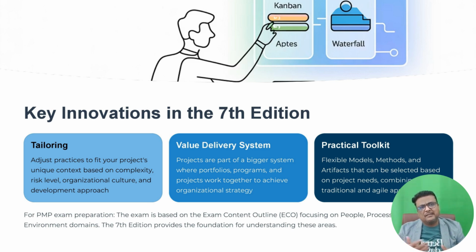Finally, the guide provides a flexible, practical toolkit of models, methods, and artifacts. This means you can combine traditional tools like a work breakdown structure with agile tools like a Kanban board, ensuring your practices are always aligned with your project's needs, the exam, and your career.